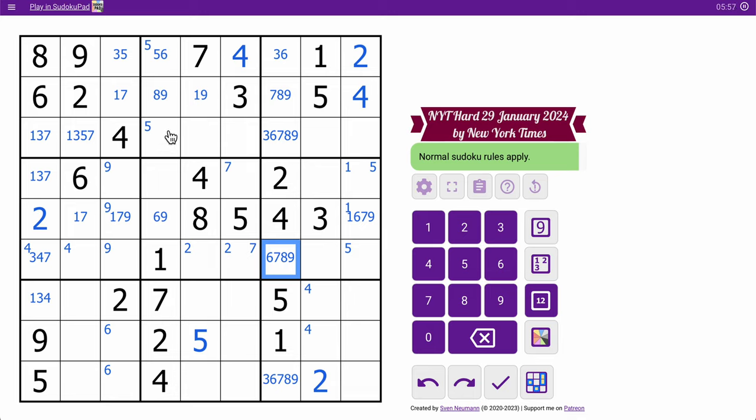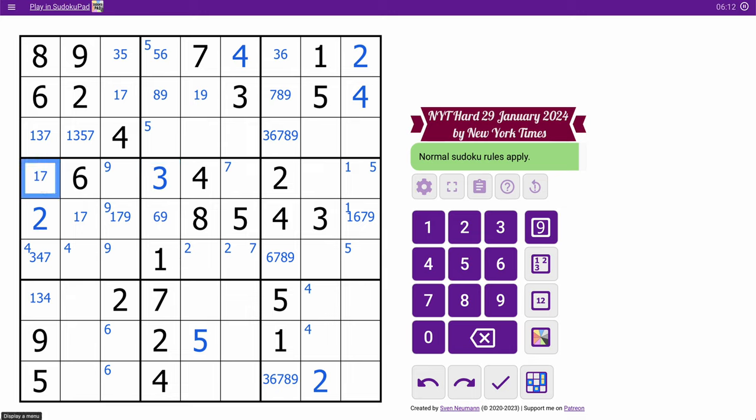Oh, wait, I don't know. About 3 is one of those two. Unfortunately, that crosses a region. Actually, not because, oh, that can't be 3, so that's a 3. That's not 3. These 3s are going to put a 3 in one of these 2.